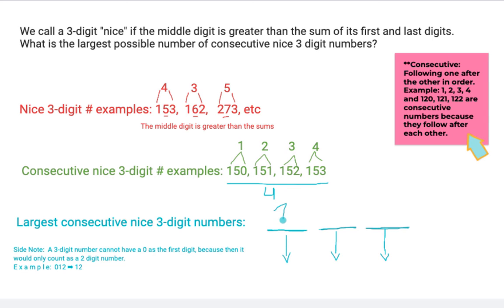So we could have 1 and 0, because they are the smallest we can go for, and we'll have more options. We'll have more consecutive nice 3-digit numbers if the first and last digits are smaller, since the sum would always be small. Now we have to figure out what the largest middle digit can be, because we want the largest so we can have more consecutive nice 3-digit numbers, as I said. The largest middle digit could be 9. So we would start off with 190 as a nice 3-digit number, because 1 plus 0 is 1 and 9 is greater than 1.